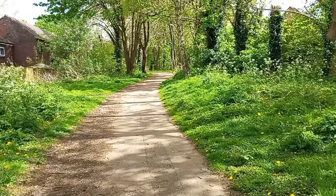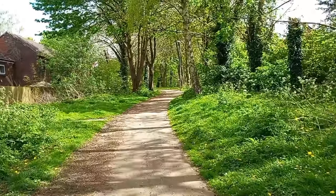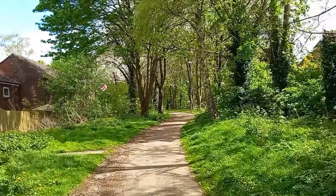Well, that was a beautiful first couple of miles of walking along the River Nene. We are going to be leaving it, for now at least. I am also passing over the canal, which we'll also come back to later. For now though, I'm going to be taking this lovely path through to Hunsbury Hill.